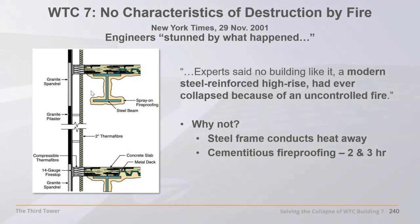Cementitious fireproofing, though, is put on these steel frames to keep that from ever happening. And we're talking about 2 and 3 hour fire protection on the beams and columns. This is far more protection than necessary in high rises, because office buildings only have about 20 or 30 minutes of fuel to burn in a given area. So this is why we never lost a skyscraper before 9/11.